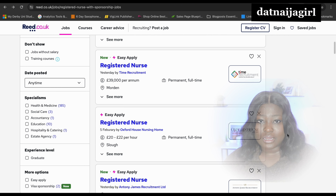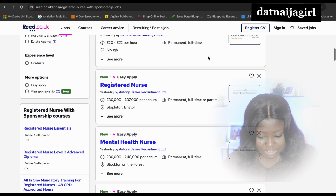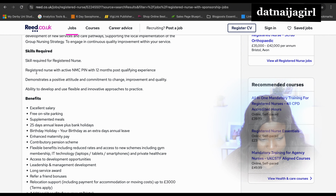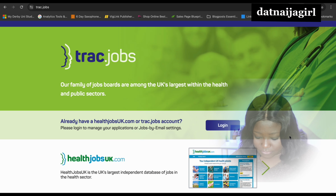So let's try and look out for jobs that are specifically for people who are not yet in the United Kingdom. Let's see this. Requesting for registered nurse with active NMC pin with 12-month post-qualifying experience. No, that is not what we are looking for.